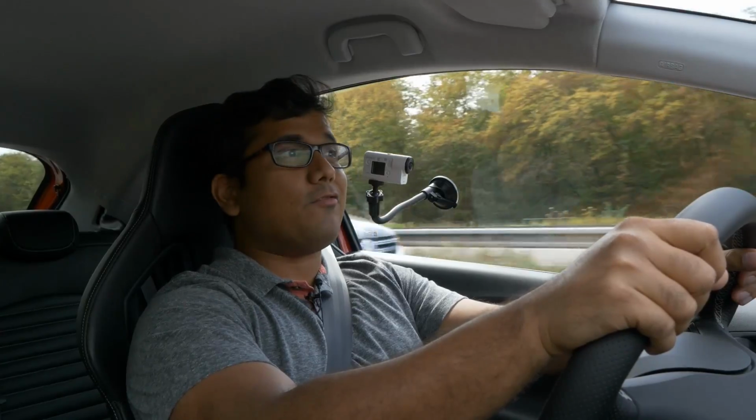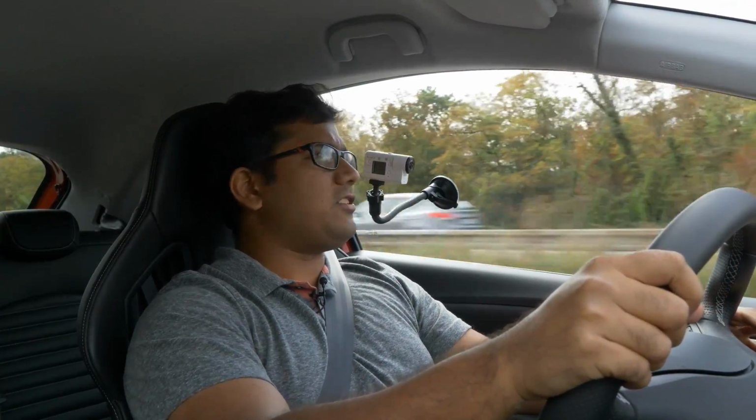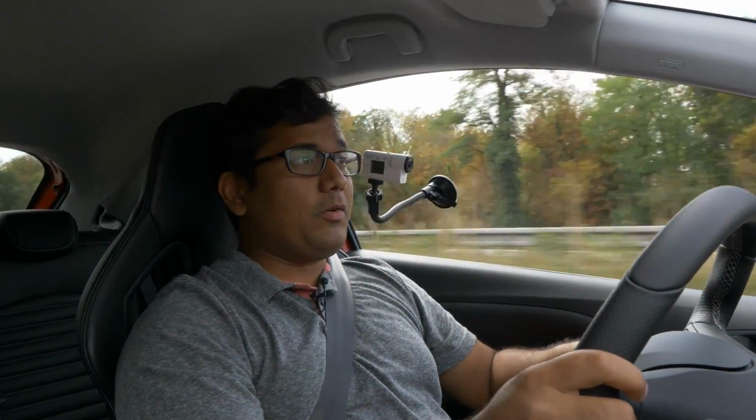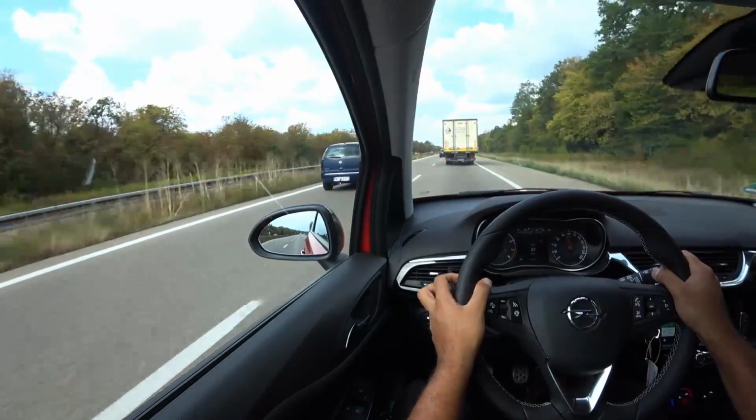Before we get up to the Route des Crêtes, we need to go on the highway. So let's test this Corsa GSi and test its behavior out on the open road. First things first, let's do an overtake. Let's see the roll-on in-gear acceleration in 6th gear from 90.